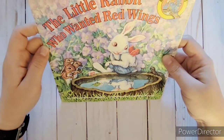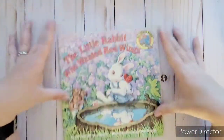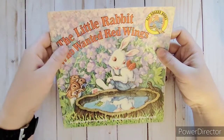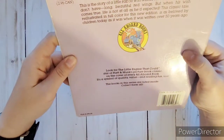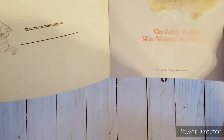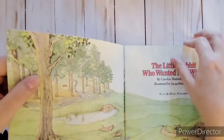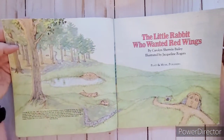And then I found this one, which is another one of the All Aboard books. But this one's bigger and different. This one's The Little Rabbit Who Wanted Red Wings. Very different. But this was originally $2.25 back in the day. And I got it for a quarter. Trying to find the year. But look at that. Isn't that cute? I just like the pictures. I just hurried up and glanced at it and I thought it was so cute. This is 1978. Look at those. That is so pretty.